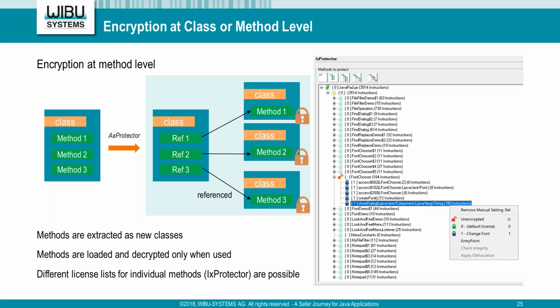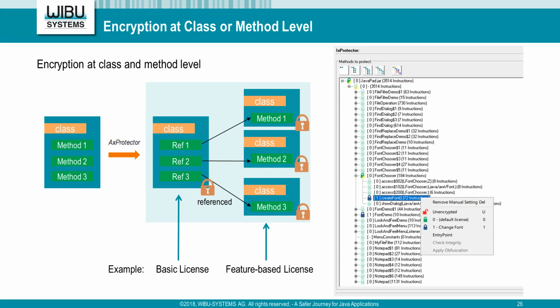And of course, you can also combine the encryption on class and on method level, which is shown here. So for instance, you can assign a basic license to the class body, which contains only the references, and each of your customers needs this basic license to run the application. And you can assign different feature-based licenses to the particular methods. So one method could be a separate feature for which the customer needs a license and thus needs to pay.